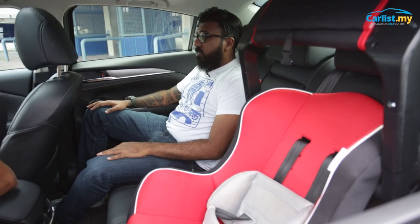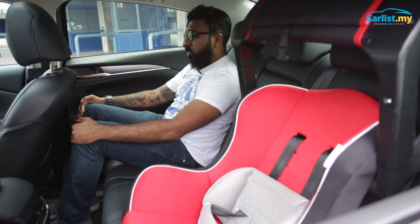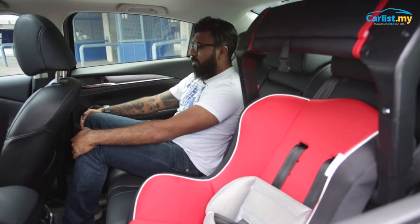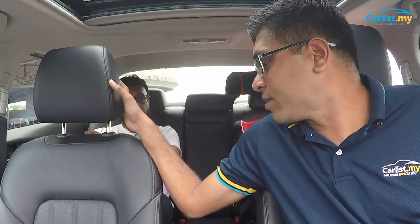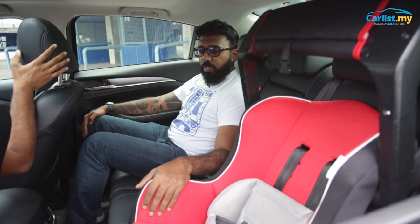I'm sitting in the rear seat now of the Mazda 6, and like we mentioned earlier, if you look at this leg space, I'm about 175 centimeters tall. I've got more than enough leg space. And this is still in my original default position that I was in earlier. I've got the baby seat here for my kid.